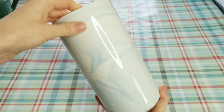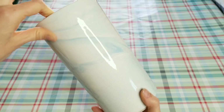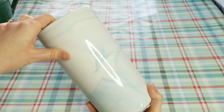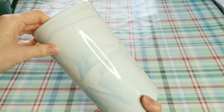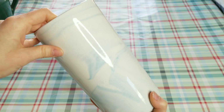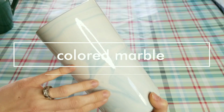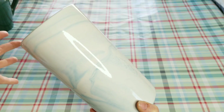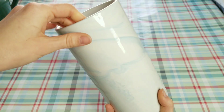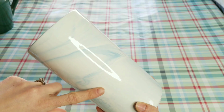I have one last thrift store find to share with you, and it is this blue and white marbled container. Now, in the past years, marble has been popular, but it's been more of your classic gray and white marble. This year, colored marble is very popular. Whether it's like this one with blue and white, or you go with a mauve and white or green and white, whatever it might be, colored marble is very trendy for 2020.